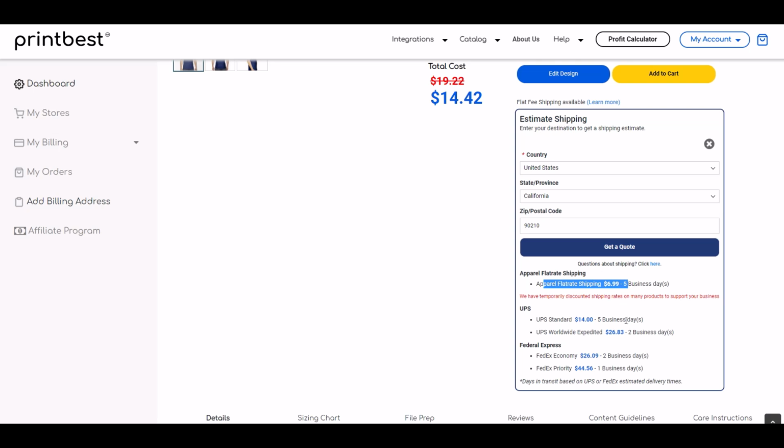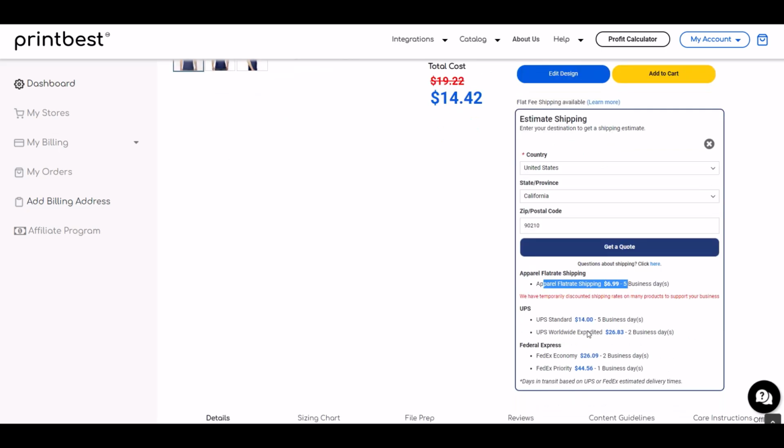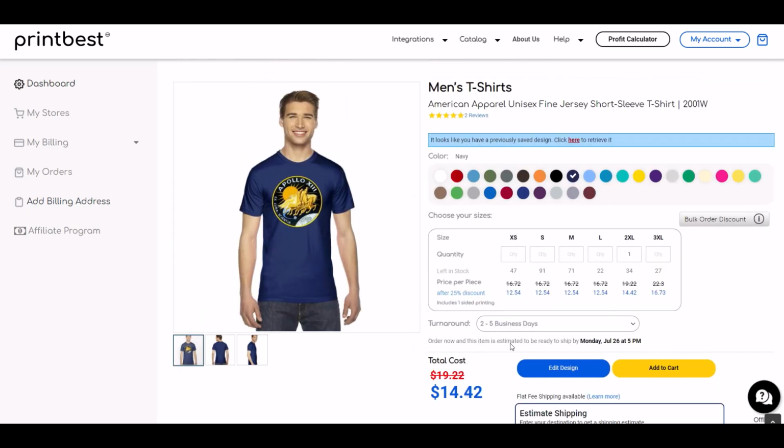I know in the United States, shipping is pretty inexpensive. In Canada, this is a great price for Canada. Like using Canada Post, for example, normally shipping to the United States is about $22. So I'm very happy with that. And here we've got some other options as well. You can do FedEx, UPS, that kind of thing. So I'm good to go.